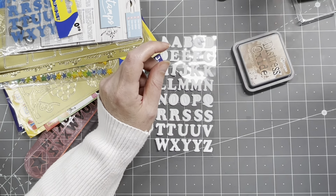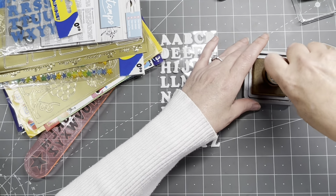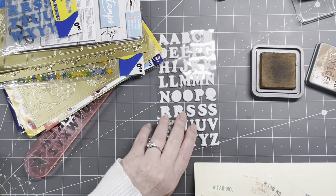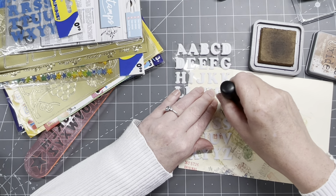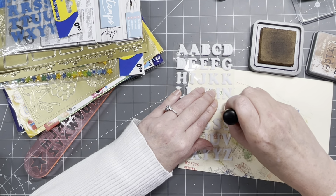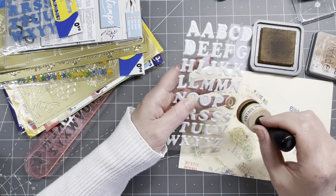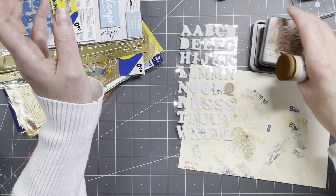I'm going to go vintage photo. I don't have my small brushes with me, so I'm just going to do this. Do we need a piece of paper underneath? Let's do, just in case. Can we? Yes, we can. So, basically, you can ink the letters so they're not white and still fluffy. Or you can do it with markers or what have you.